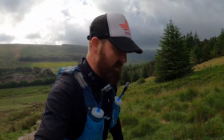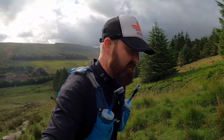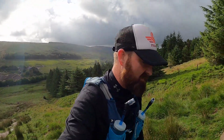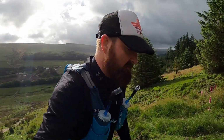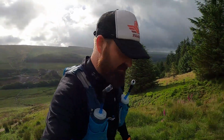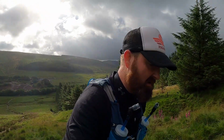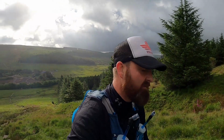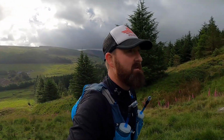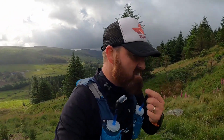And this is only halfway up my second climb. But I'm 3 miles in, into the 12.6 miles. It's brutal. Absolutely brutal. Calves are screaming. I've got the DOMS from Friday's 4,000 foot that I've done, a little bit over actually. So I'm really feeling it today. I don't know how much I can keep going, to be honest.